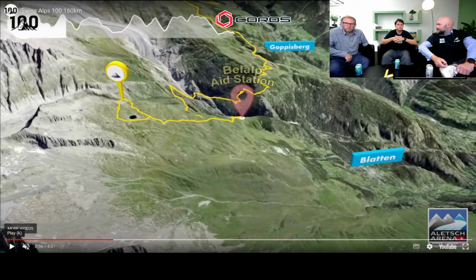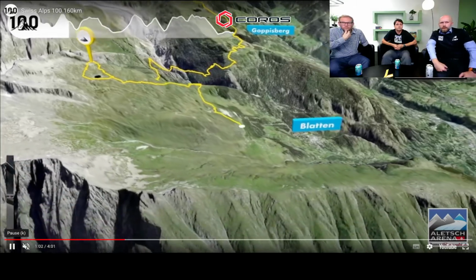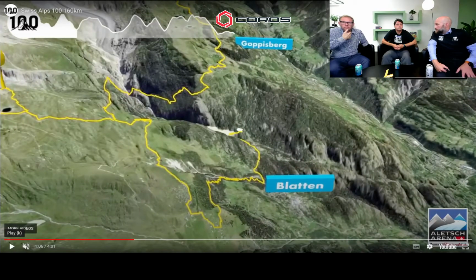So this is one of those key areas where you really have to feel that if you got an injury, if your knee is broken already, if you're fully taped up, you need to take a hard choice here. It's super runnable. There is access to water. There's really nothing to shout out for. You go down to Platten. It's not a technical downhill, and there you will hit the large dam.